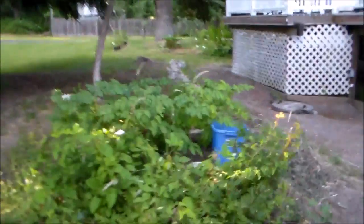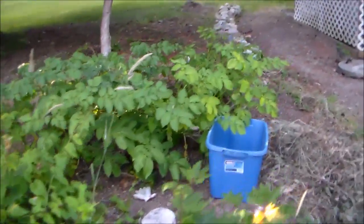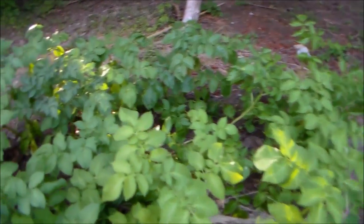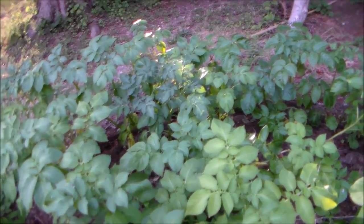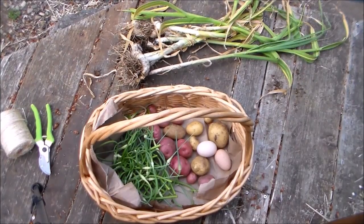I think this is our last potato bed. Yes, we're growing a lot of potatoes this year. There's some Yukon Gold and russets in this bed here, so we won't have to buy any potatoes for a while this year. Here's our little harvest today.